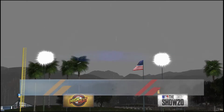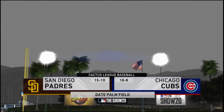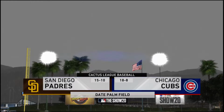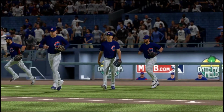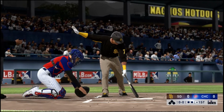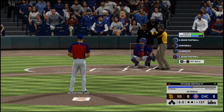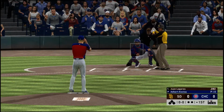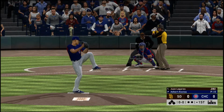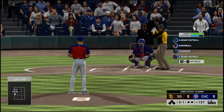Afternoon baseball here on the show. Ought to be a good one here between the San Diego Padres and the Chicago Cubs. Here's Juan Lagares. He will lead this one off today. Leading off for the Padres, the center fielder, number 7. First pitch of the at-bat on its way. And a fastball's in there for strike one.